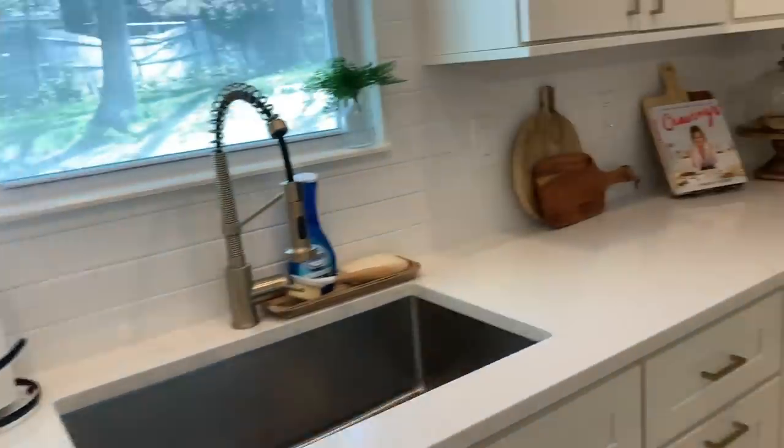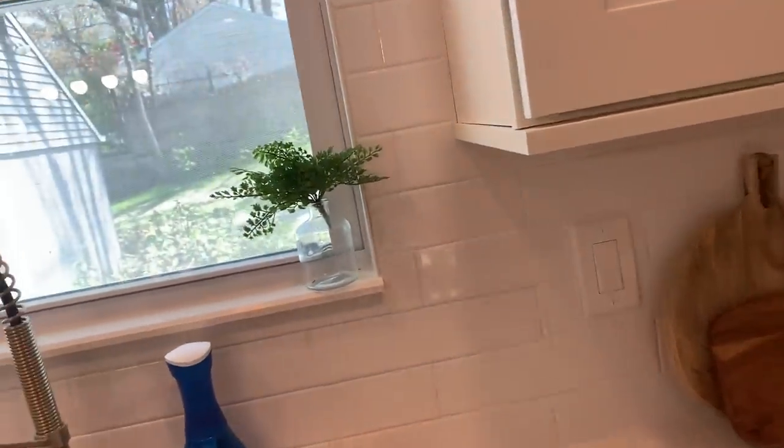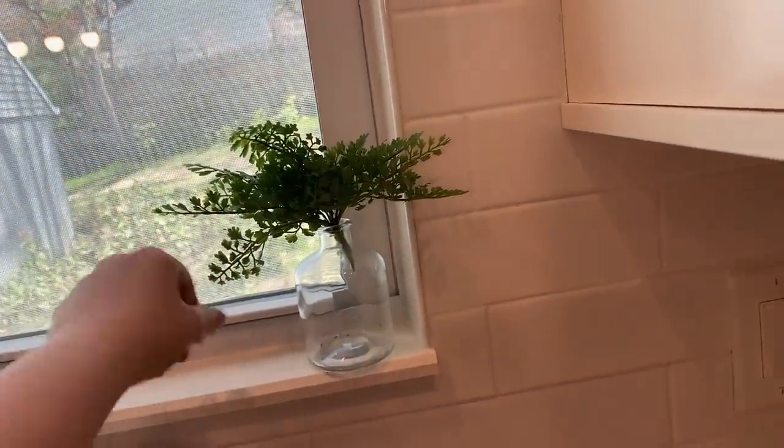And then over here, that's the little bud vase from the dollar spot. And then this is actually from a fern plant that it broke. So I just took out the stems.